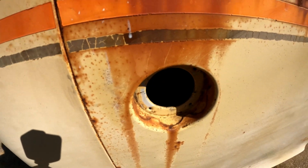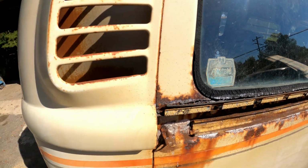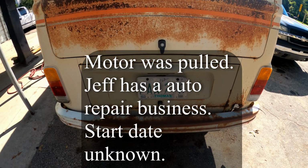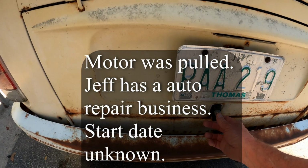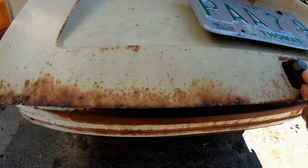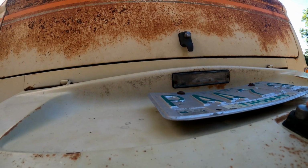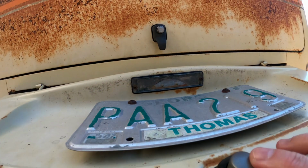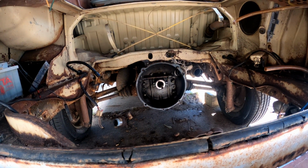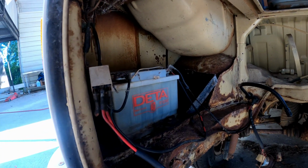I believe that's a gas tank. It was protected by Allstate. Here's the motor. Let's see. Oh. There's a light for it. See, motor's gone. Motor's out. There's the battery.